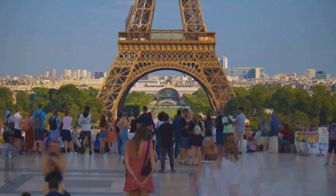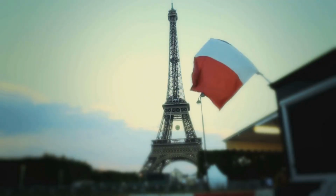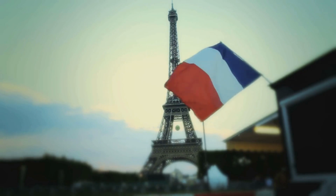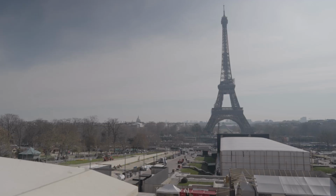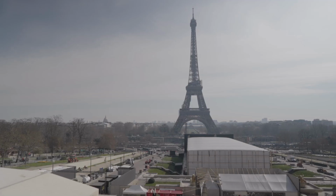Parisians gathered below, watching the tower climb higher each day. On March 31st, 1889, Eiffel himself raised the French flag at the top. The tower was ready for the World's Fair, a symbol of vision, science, and hard work.